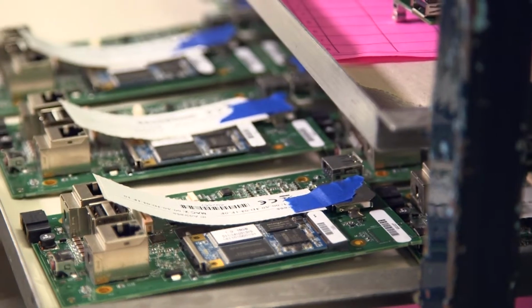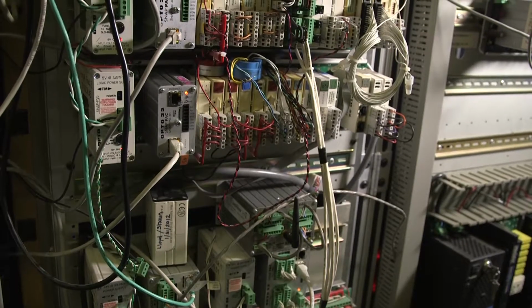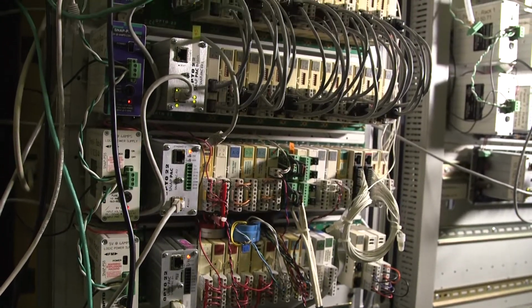Say, for instance, the fountains at the Bellagio Hotel in Las Vegas. We make the equipment that connects the computers and controllers to the sensors and actuators and pumps to turn them on at the right time and read values to detect if everything's going okay.